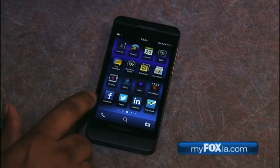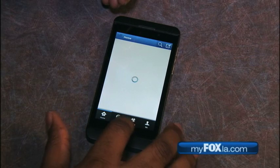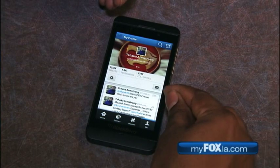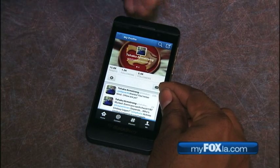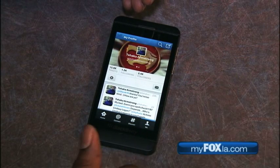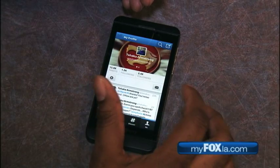Next, we have Twitter. Twitter is one of the core apps. It's actually on the phone when you get it. When I received the phone, it actually needed an update. So I couldn't actually see my direct messages when I first cracked open this BlackBerry. So what you may want to do when you open up this BlackBerry, when you take it out, after you create your BlackBerry World ID, is look for an update to the BlackBerry 10 Twitter app, and that update will add the DM inbox to your phone.